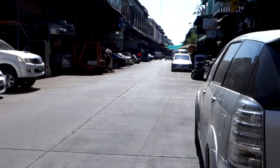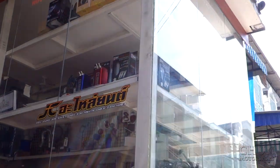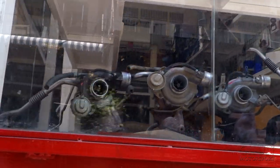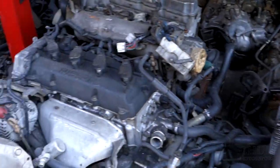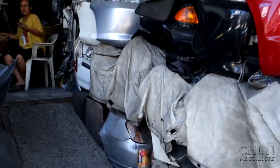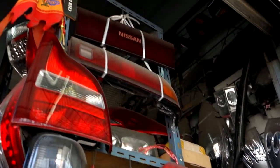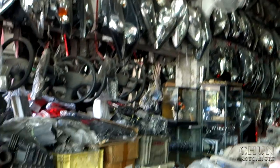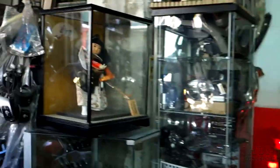Let's crack on to a new place. Wow, wow. Guess the car is not for sale.